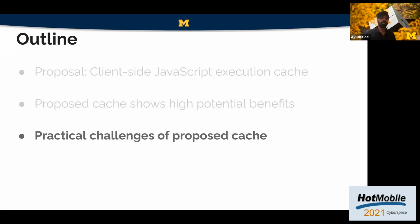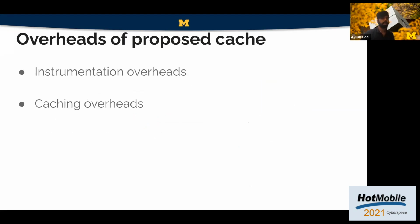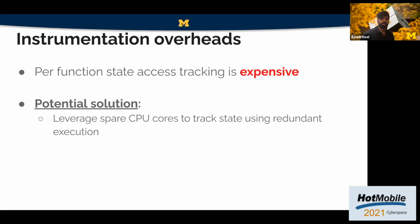Finally, I'd like to talk about some of the high-level challenges that need to be overcome in order to realize this vision. There are 2 high-level challenges. One is the overheads associated with instrumentation and the other is the overheads associated with caching. By instrumentation overheads, I mean the overheads incurred while doing all the state access tracking.